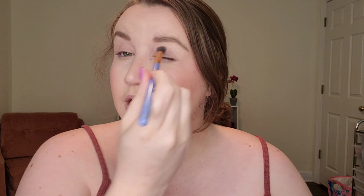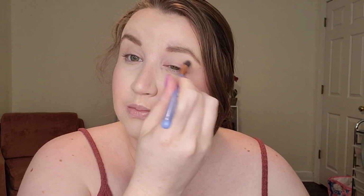I like it. And the mattes have actually really surprised me. They're very soft and silky. They're very blendable. I really like this. I think this palette was $9, which is insane because now that's even cheaper than ColourPop now.